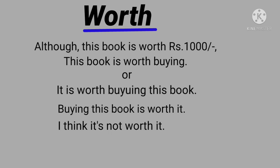We can also use worth as a noun, as in we should know our worth, we should know our value. So here worth can also be used as a noun. You can see the example, the last one. Okay, here worth can be replaced with value. So here worth is noun. On the other hand, worth in other sentences, other example sentences, is an adjective.